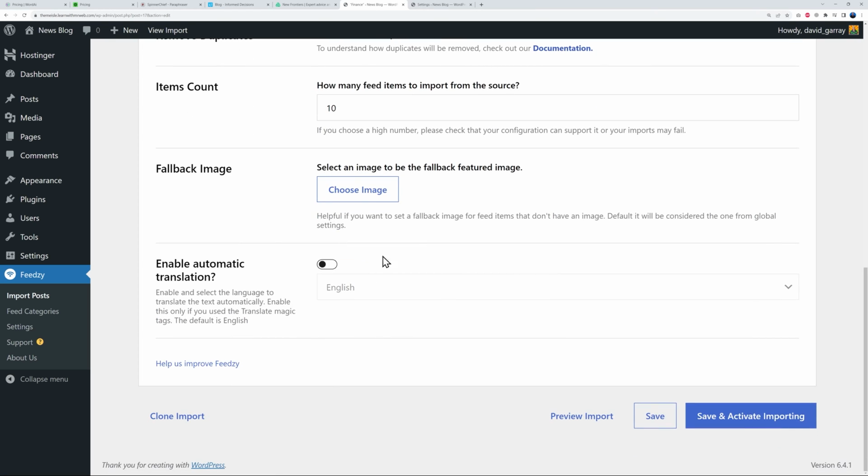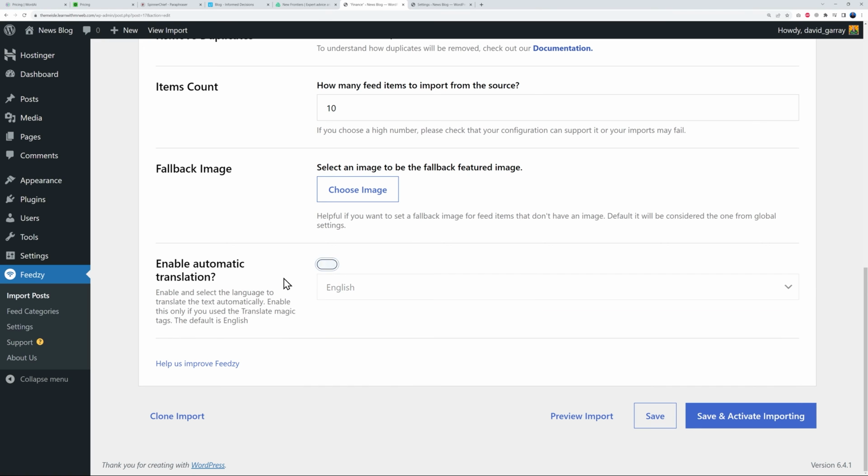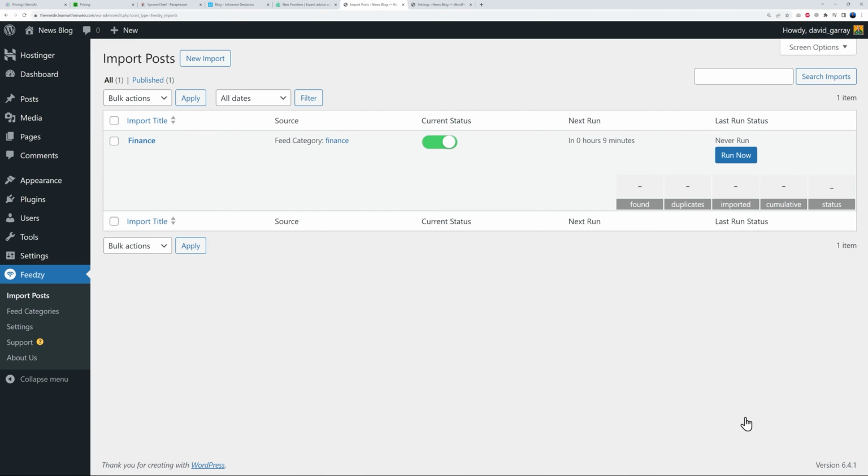And then we have the auto translation as well. So for this, it's using an AI API. So I'll show you in a few seconds how to use this. If this is the case, well, you can just click this and then select the language that you want to translate it into, okay? So we're just going to leave it in English at the minute. So what we're going to do now, you can either save and activate the import. If you save and activate, it will start importing immediately. So this is what we're going to do, okay? I'm going to show you how this works. So save and activate importing.